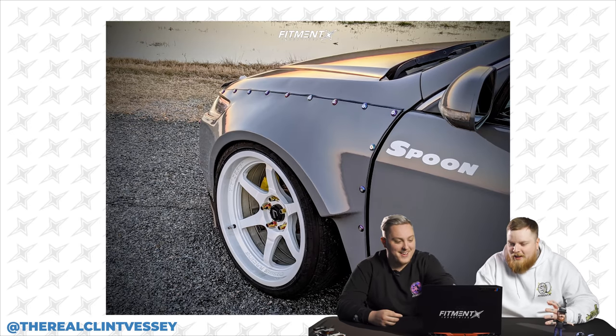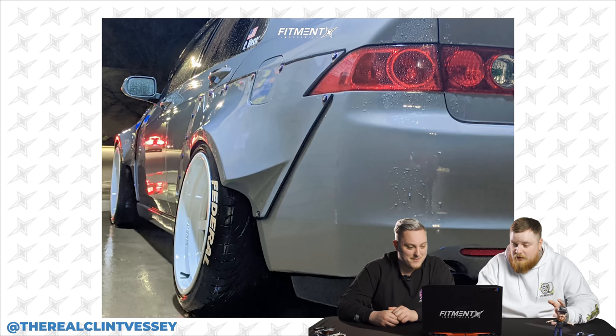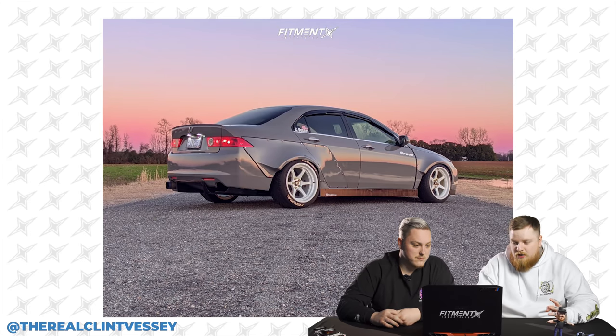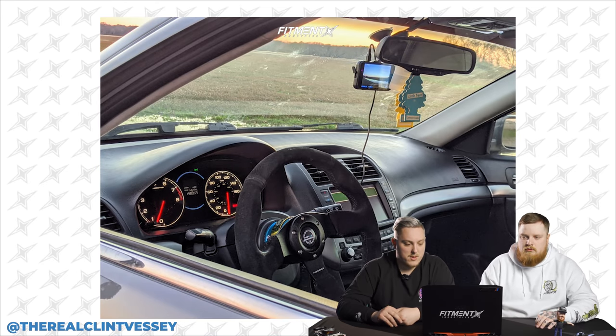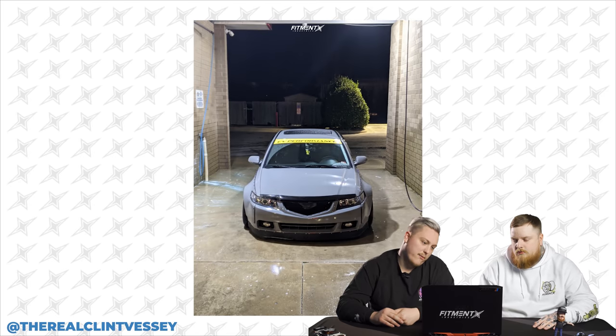I don't know how I feel, dude. I think the wheels are a good choice. The front angle looks good. The rear, I don't know. The side angle, I don't know. Overall, it's cool to see one of these done up differently. I can't say I've ever seen a wide body TSX. It's different.